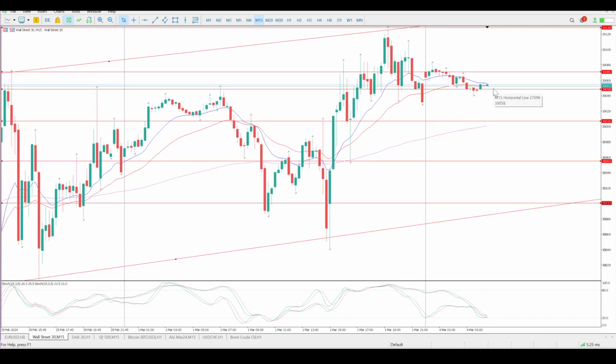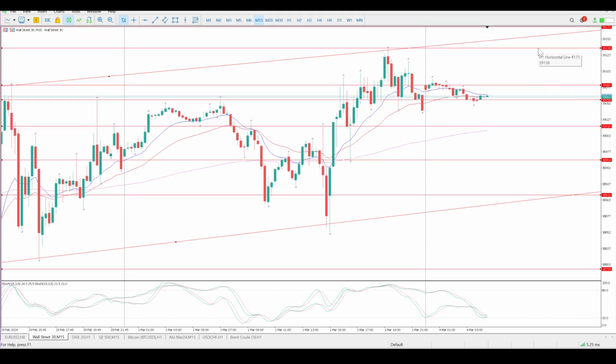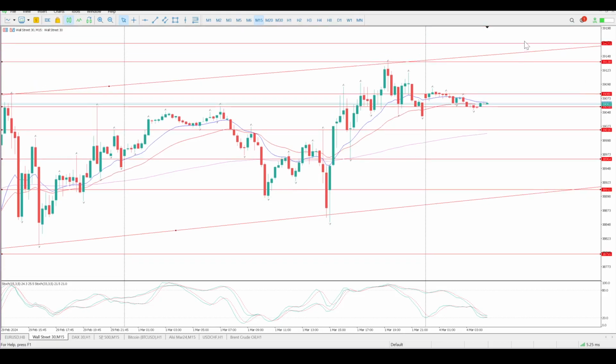So if we find support here at 39.058, I'd want to see us probably break above 39.080, come back and test it. Then you're looking for the next level. Next level is going to be here, 39.138. I'd expect it to pull back, and then I'd expect us to hit the next level. But I expect us to trade along the top of this channel. So you can see wherever it intersects, that's kind of where I would be focused on taking profit.